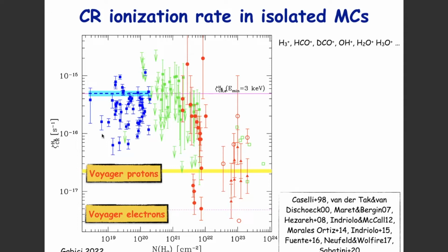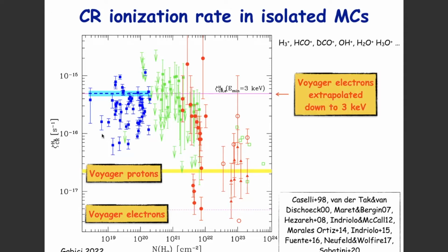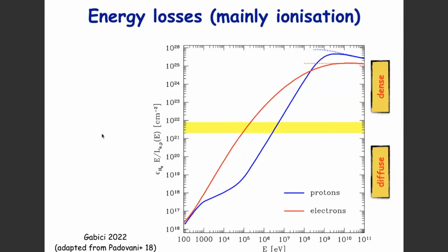where do you have to stop if you want to match this? And you have to stop at 3 keV. So you really have to do a wild extrapolation from 3 MeV to 3 keV. Now, does this make sense? Can you extrapolate? No, you cannot extrapolate, because cosmic rays at low energy lose energy due to ionization losses.